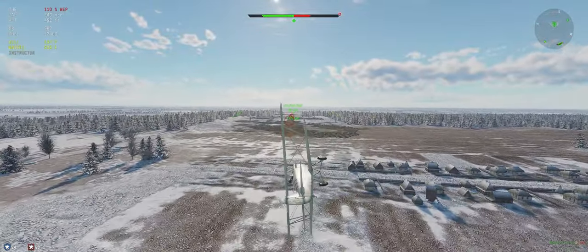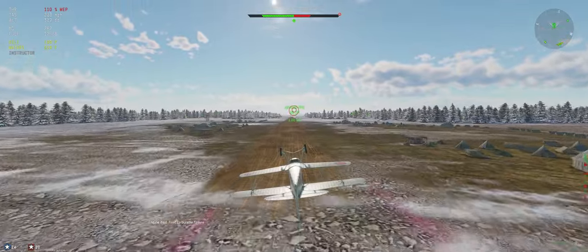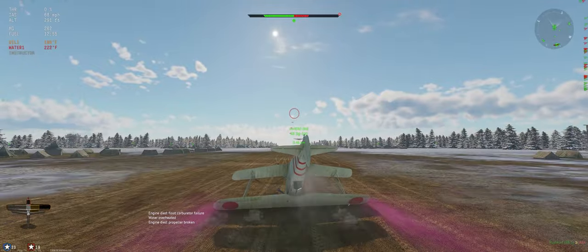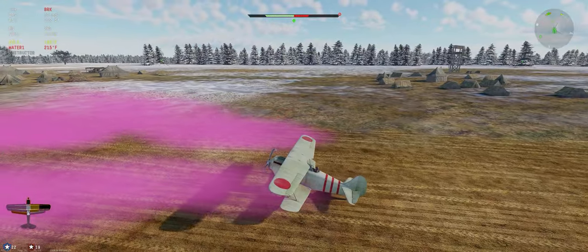Go inverted. We should be able to get underneath this SB-2. We're gonna get close to the ground but not touch it. Or you can touch it. There you go. Perfect textbook landing. Well done.